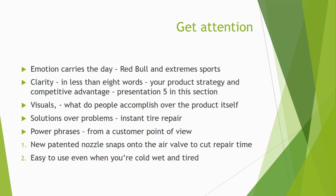So if you want to get attention, how do you get attention? It's never a product feature, it's always emotion. I mean, look at Red Bull and the extreme sports. It's all about, boom, 5 hour energy, or they're all talking about the danger, or what this is going to do for you. They don't talk about it's an energy drink and that's it. It's all about what the energy does for you to perform better.